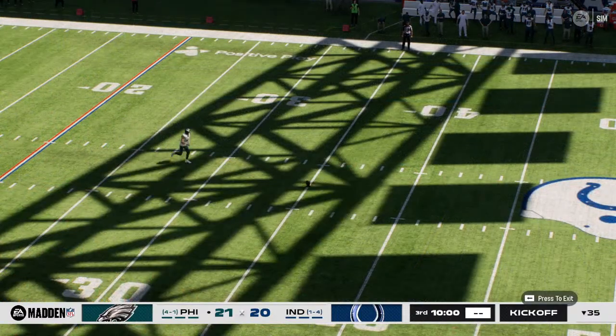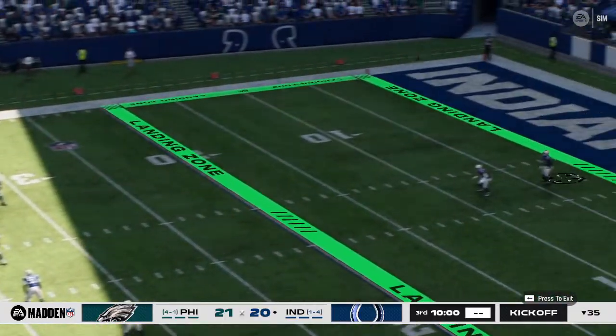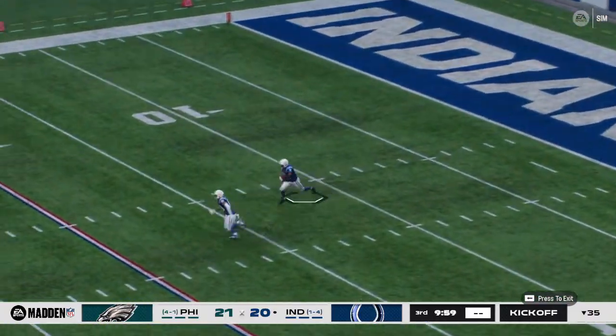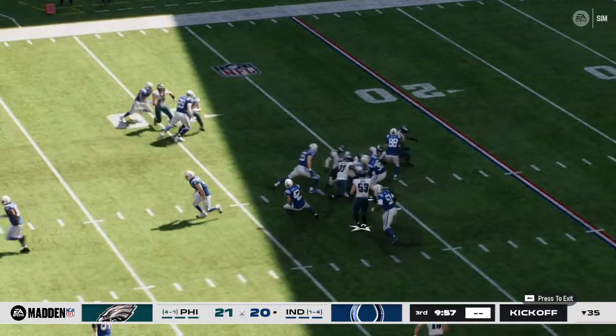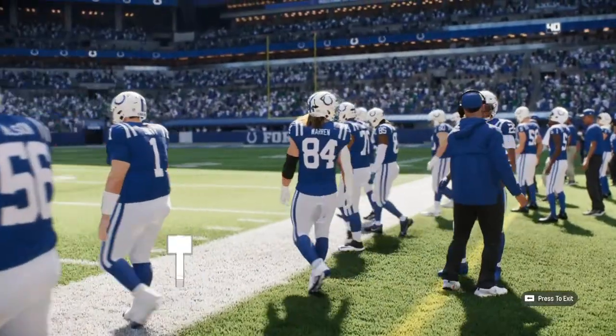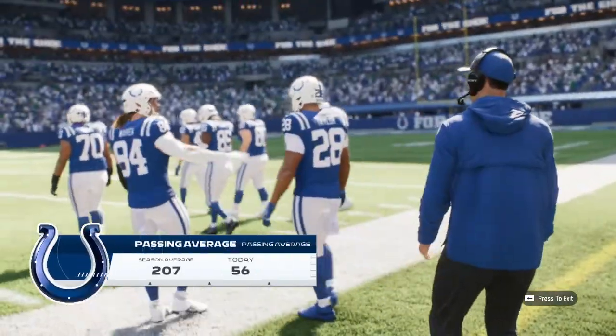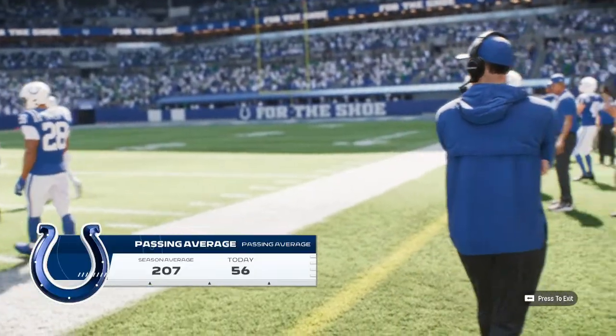Both these offenses have been in fine form. What will the second half bring us as we are underway in quarter 3? And he takes this near the 25. Just a little pass there. Call it the 26.